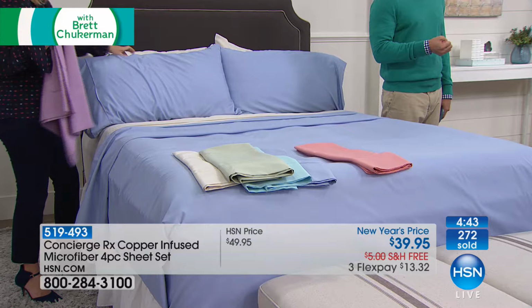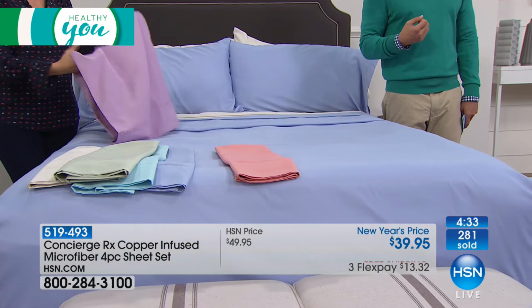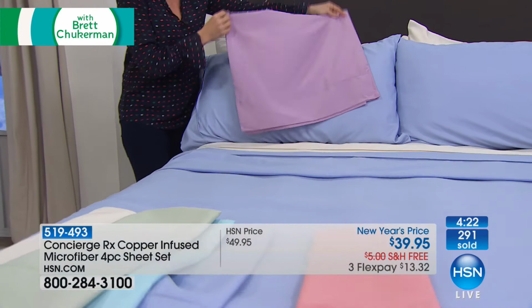If you are a sweaty sleeper like I am, sleep on them for a week and see if they don't hold those odors like your old sheets have. If they do, we'll take them back. But we know they don't. We know the properties of copper. We know what it can accomplish for you. And what I love, too, is that they prevent the growth of bacteria. So they're always working for you the minute you put them on the bed.